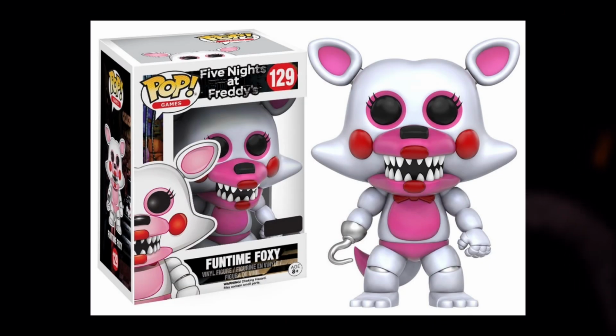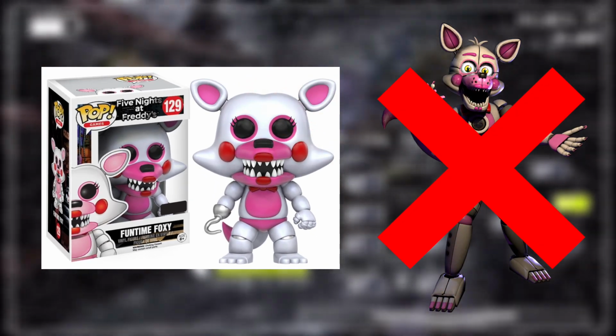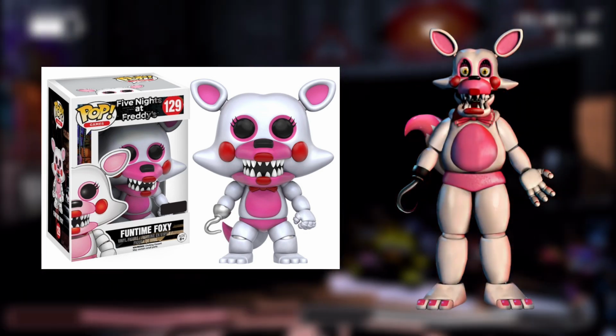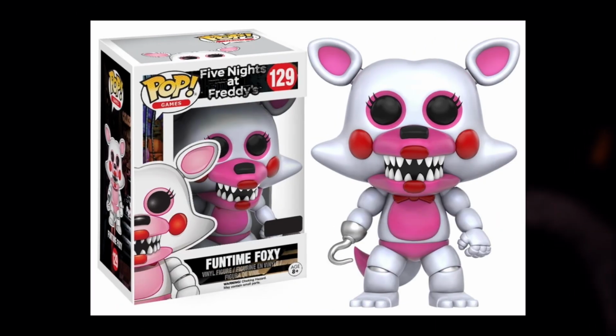After this, we actually got a Funtime Foxy pop vinyl, and this is so strange because this was before Sister Location ever released. So this is a really strange release, but seemingly this is a fixed Mangle because they just didn't want to make a Mangle pop vinyl for some reason. Wink, wink. But they did make this, and it is a really weird one.